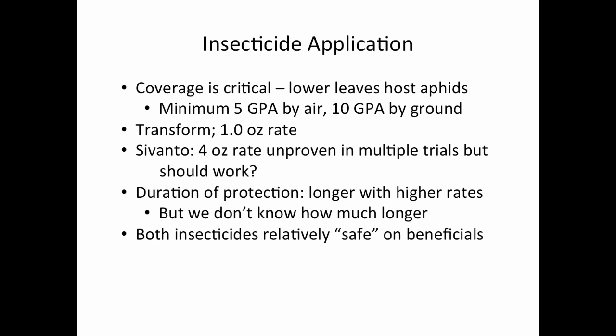And we talked about the rates, and Blaine was talking about the rates. And with Transform, our recommendation is the 1 ounce rate. It's very consistent across a number of different states and a number of different efficacy trials against the sugarcane aphid. So this has been a very solid performing product at this rate.